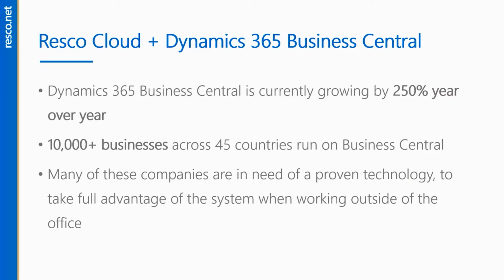Thanks to this integration, Dynamics 365 Business Central users can enrich their existing system with Resco Cloud solutions that come, as you all know, with full mobile offline capability, real-time location monitoring, streamlined data collection, and much more. It offers Business Central solution providers and customers an opportunity to cost-effectively streamline information exchange, job execution, and create operational synergy. The new Resco Cloud connector also enables to integrate our solutions with other third-party systems that have a connector in the Power Automate library.